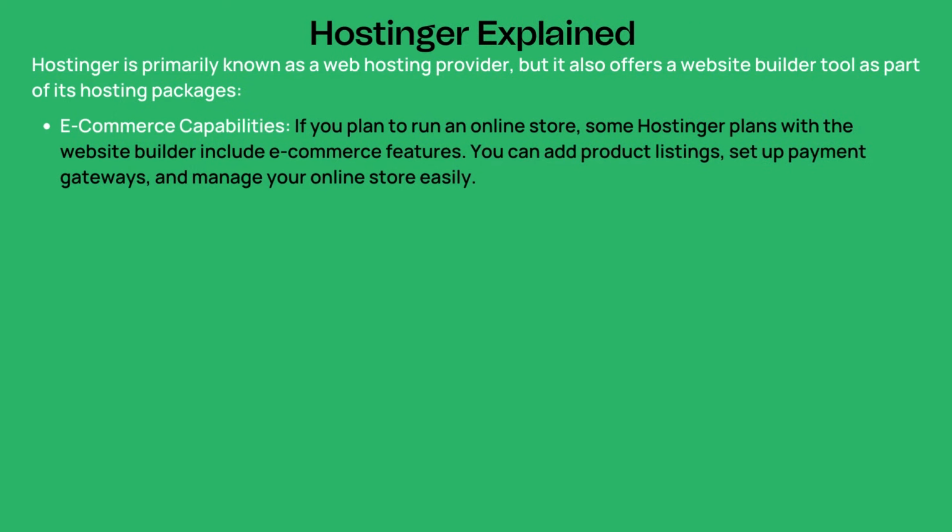Sixth reason is the e-commerce capabilities. Now, if you plan to run an online store, some Hostinger plans with the website builder include e-commerce features. You can add product listings, set up payment gateways, and manage your online store easily.